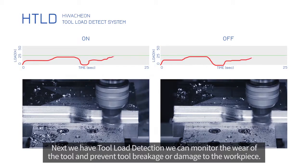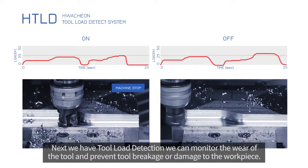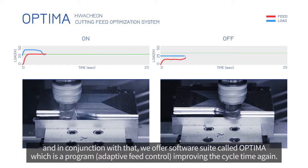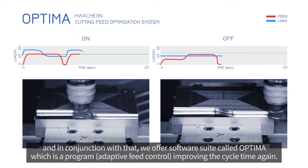We can monitor the wear of the tool and prevent tool breakage or damage to the workpiece. And in conjunction with that, we offer a software suite called Optima, which will optimize your program, adaptive feed control, and again, improving the cycle time.